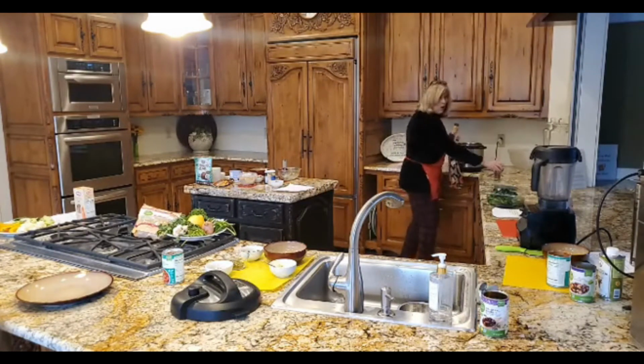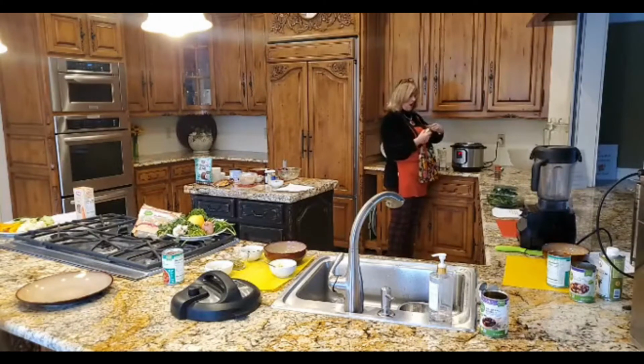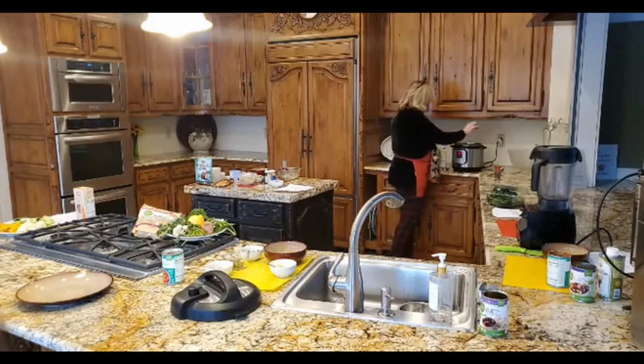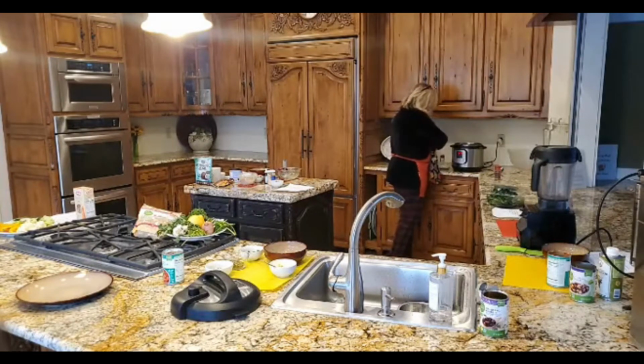Now, if you want to do it at home, you can do it on the stove. You don't have to have an Instapot. Don't look at this and say, oh no, I don't have an Instapot, I can't make this. Because of course you can. You can make it with anything. I like a lot of cumin. Hopefully Carissa does too, since I'm kind of making it over here for her.